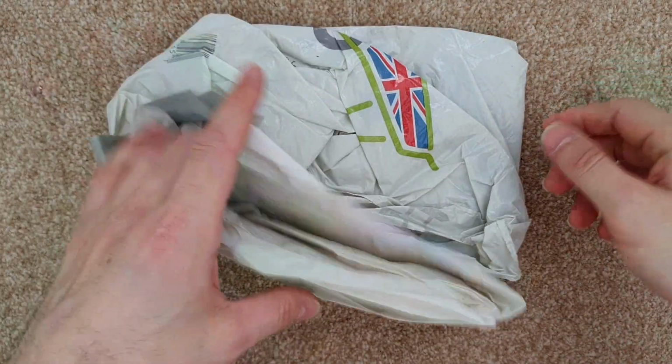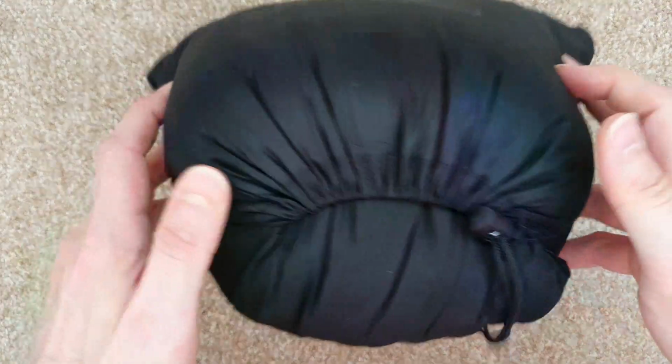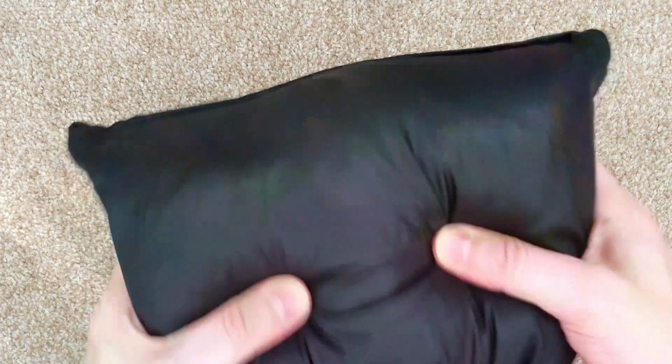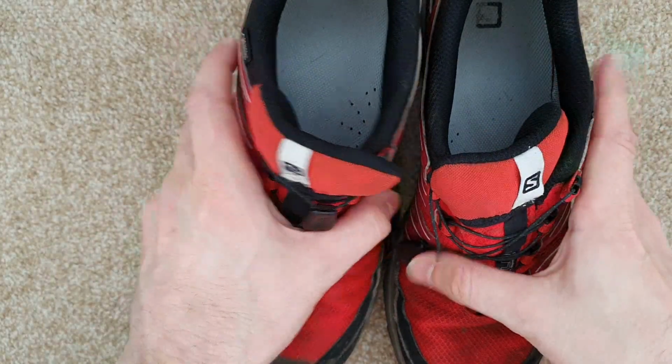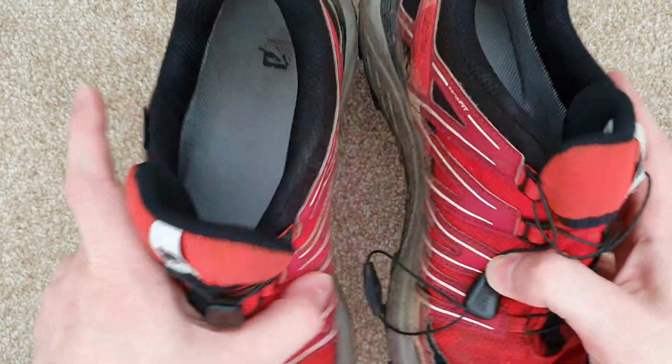I'll also be taking plastic bags. You might laugh, but if you've got nowhere to sit, you need something waterproof to sit on. And just a cheeky cushion. You don't really need to take these. I would recommend, instead of taking this, you just take a fleece and fold it over, but it's there anyway. It's very lightweight. And simple footwear, just a simple pair of Gore-Tex shoes. You're better off with Gore-Tex because it means you're going to keep a bit of waterproofing and keep your feet comfortable.